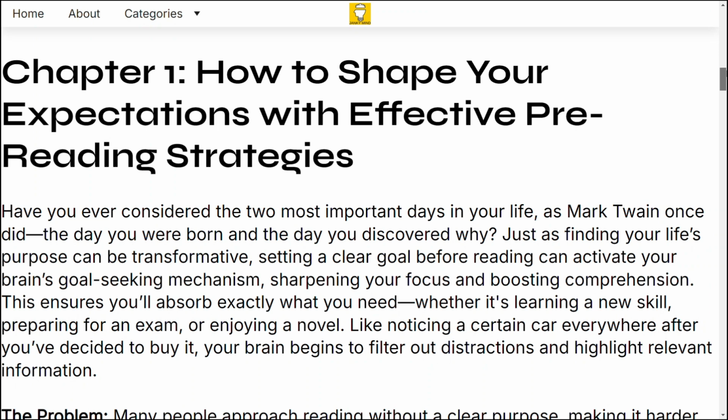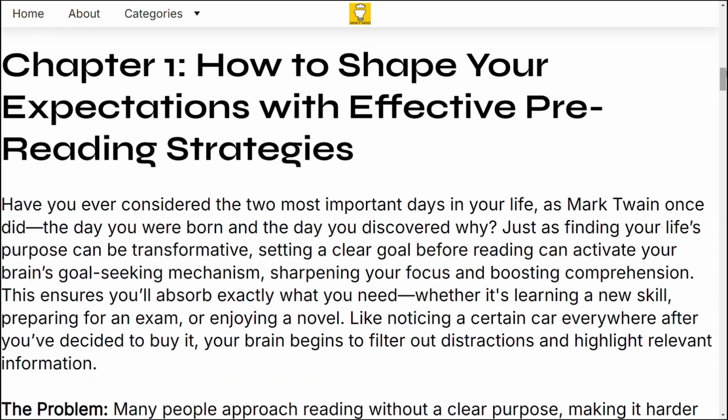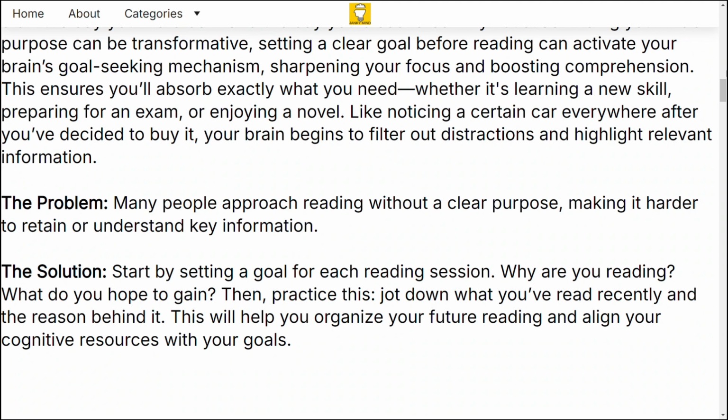This ensures you'll absorb exactly what you need, whether it's learning a new skill, preparing for an exam, or enjoying a novel. Like noticing a certain car everywhere after you've decided to buy it, your brain begins to filter out distractions and highlight relevant information. The problem: many people approach reading without a clear purpose, making it harder to retain or understand key information. The solution: start by setting a goal for each reading session.